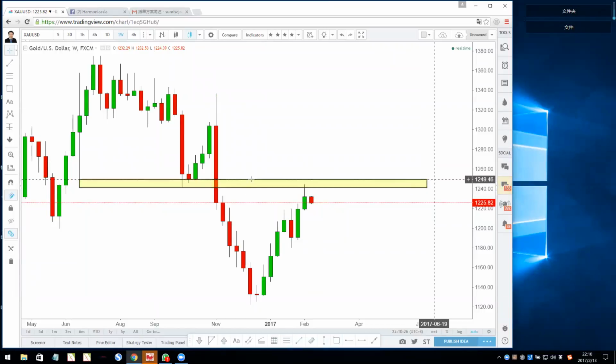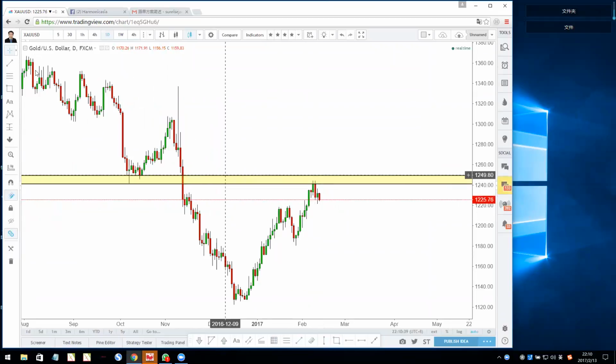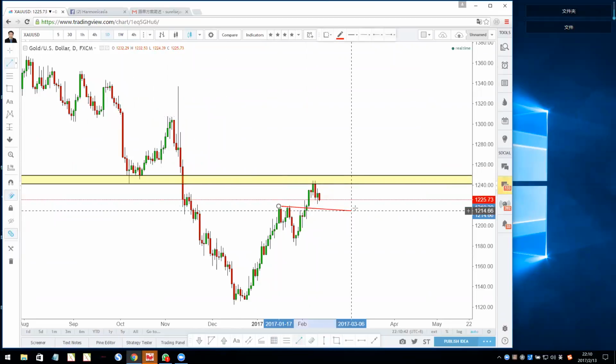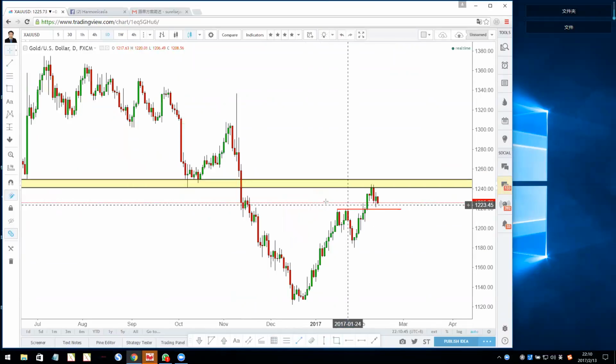Okay, the gold is testing the weekly's neckline. Let's go into the daily chart and find what opportunities we actually have. You can see very clearly the gold breaks the previous high, the 1220. That's a place where we don't want to short anymore because it breaks a new high.